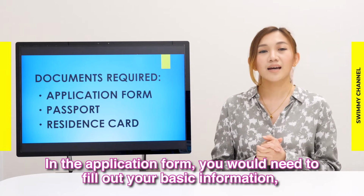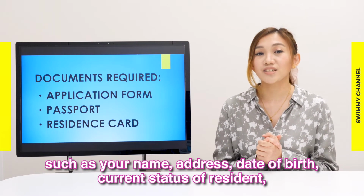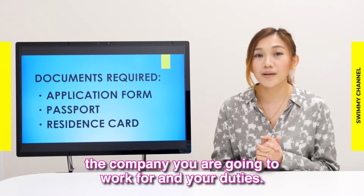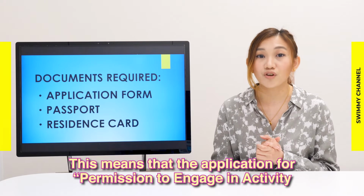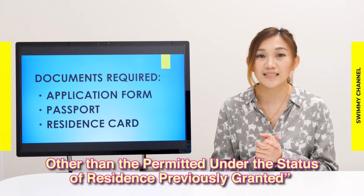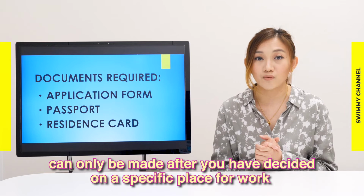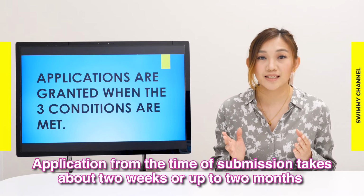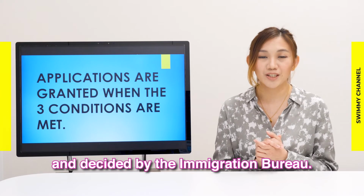In the application form, you would need to fill out your basic information such as your name, address, date of birth, current status of residence, the company you're going to work for, and your duties. This means that the application can only be made after you have decided on a specific place for work where you want to do the side job. Application from the time of submission takes about 2 weeks or up to 2 months and is decided by the Immigration Bureau.